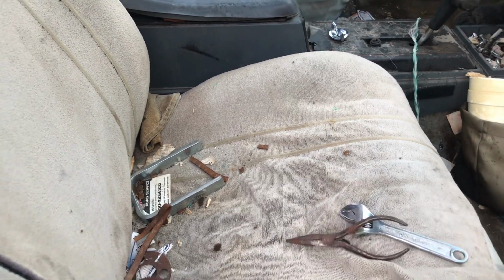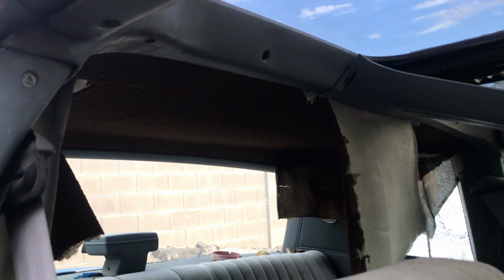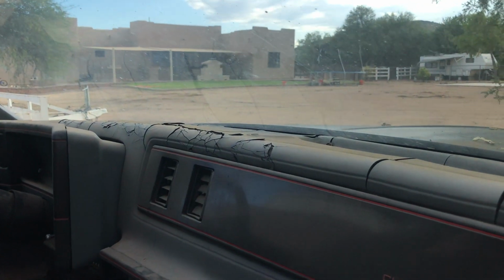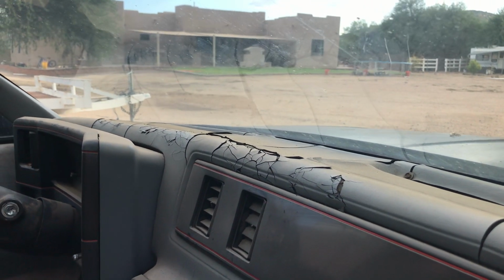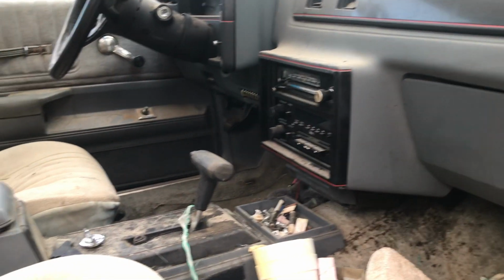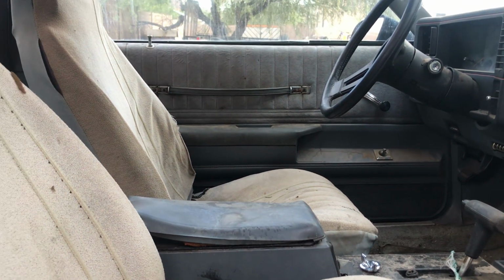Guy always needs a good pair of needle nose. Yeah. Yep. Water back there. Back seat's in pretty good shape. Headliner, not so much. Kind of missing a few pieces, and yeah, that's what the Arizona sun does to the dashes down here. It's not good, but that's minor. I think mostly we're just dirty in here. But we're not going to mess around with the inside a whole lot.